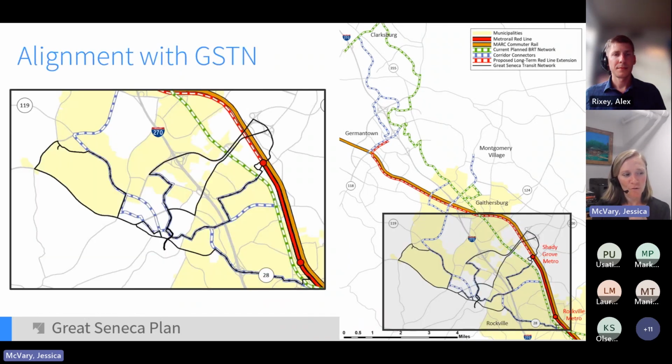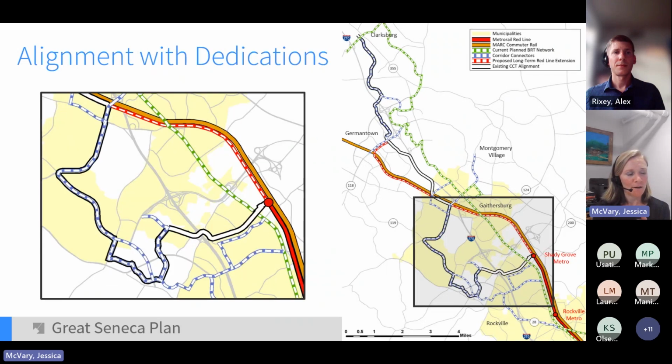I think we also just wanted to communicate that this is really attempting to align with the Great Seneca Transit Network. And as Alex mentioned, we'll be paying close attention to that through the Great Seneca Plan to make sure that we have alignment. And also just wanted to point out that the corridor connectors are still intended to serve the communities and the activity centers that were previously envisioned for service by the Corridor Cities Transitway.